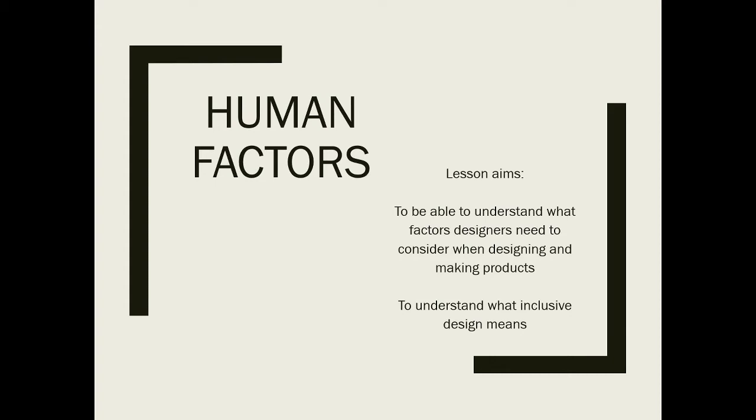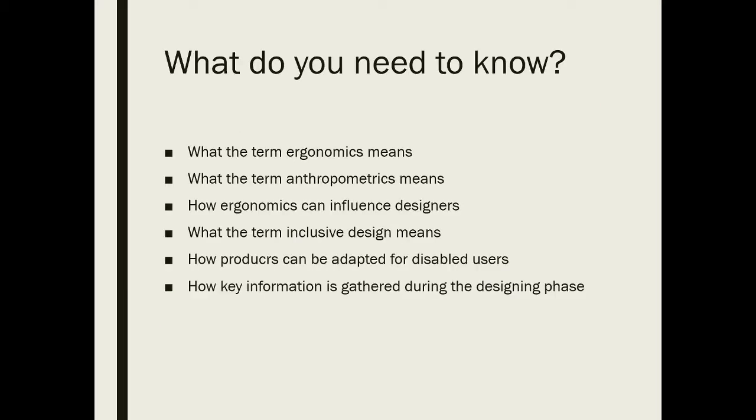Hi everyone, in today's video we're going to have a look at inclusive design and human factors that can affect the design process. So first of all, what do you need to know? So what the terms ergonomics and anthropometrics mean.